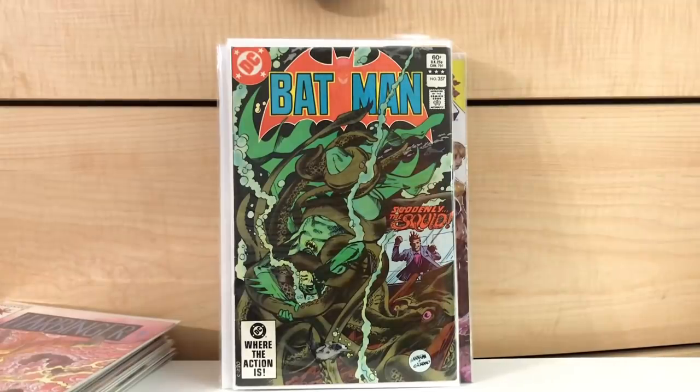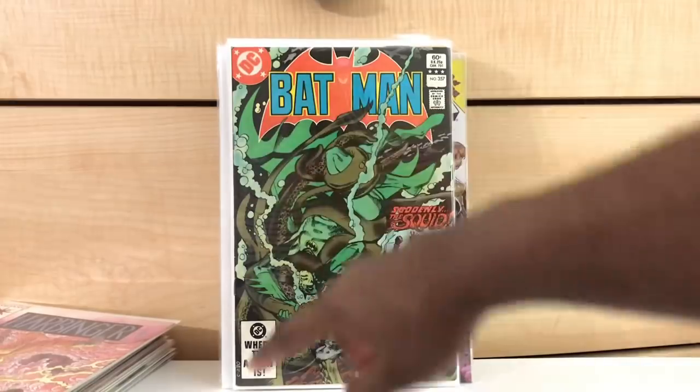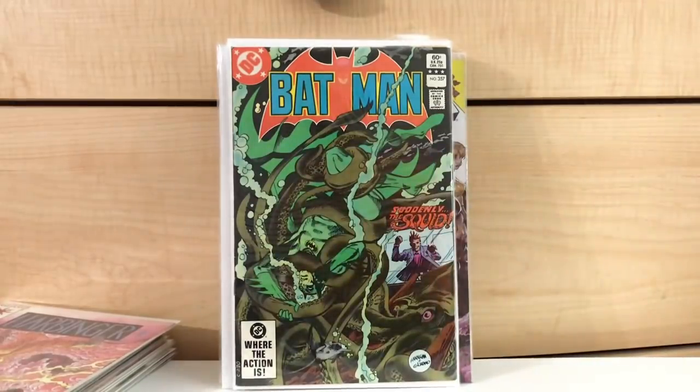This is probably a fine copy. I could stand to press this out. I think I might. It's a little crunchy on the back cover, and there's some spine ticks, but I think I can press this out to something slightly better. I think I'm going to try it. I think I will try it. But I found this for $2. Very, very happy about that.